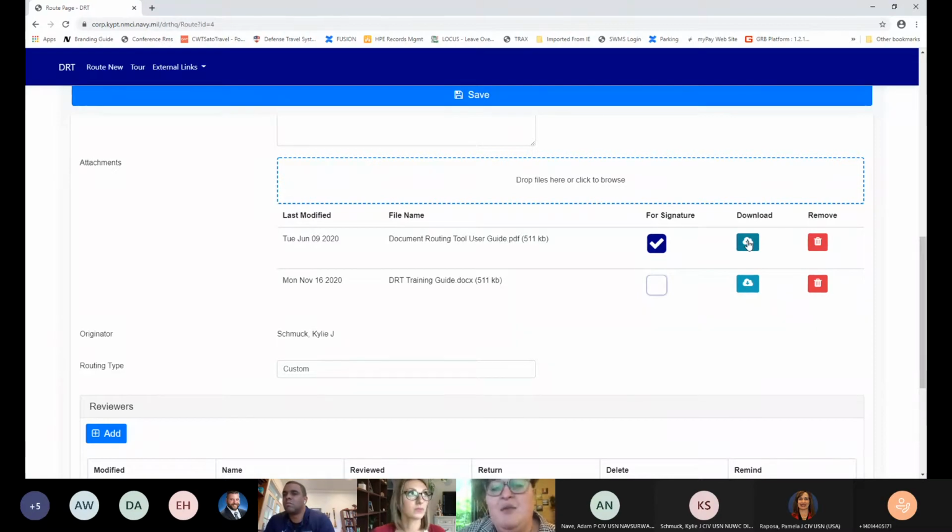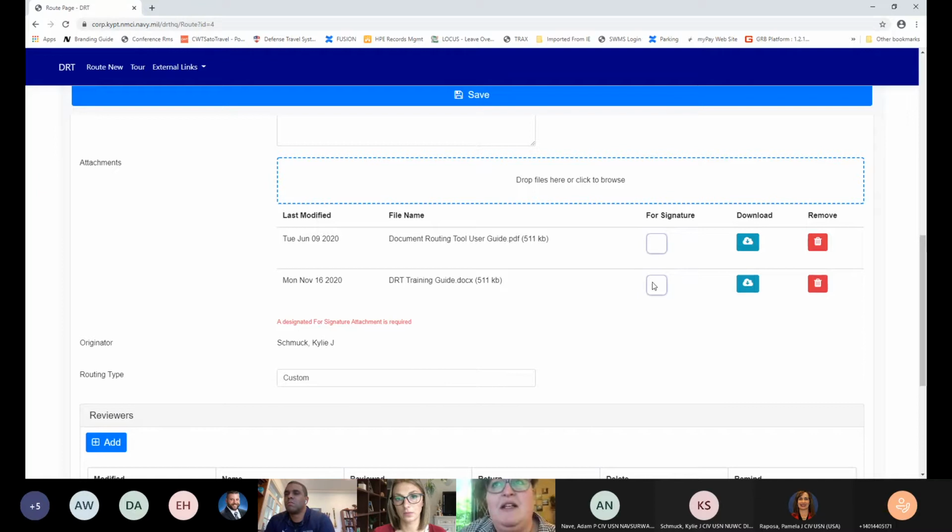At that point, if you want to make any changes, you can make a change to the document. If it's Word, you can track changes. We recommend track changing. Then you would just re-upload your document. You would unclick the old one and then click the new one that you uploaded, so the next reviewer knows which document is the most current. Again, they can also look by the last modified. And that's a big training piece, walking folks through getting used to that.